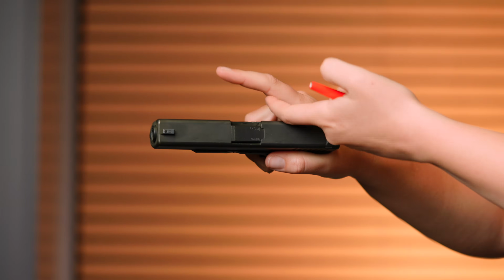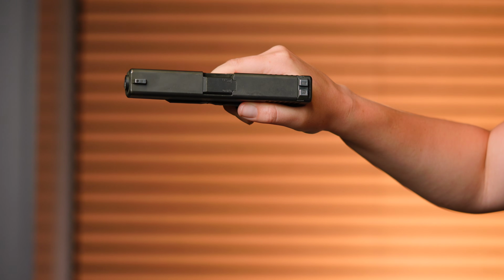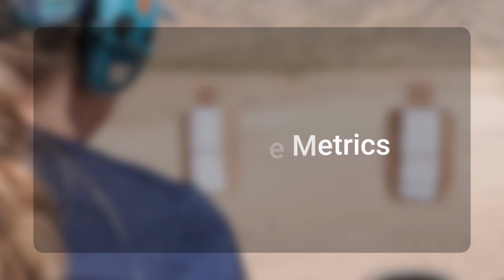I don't want the entire portion of my finger to be pressed tightly against the gun while my finger is on the trigger. Next category we want to think about is performance metrics. How reliable is it? What's the recoil like? How fast can I get my sights back on my target?